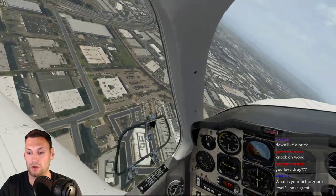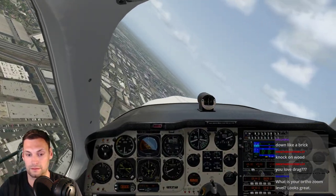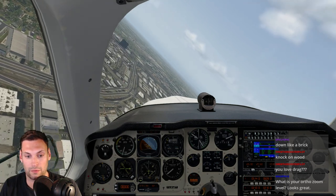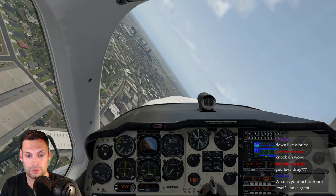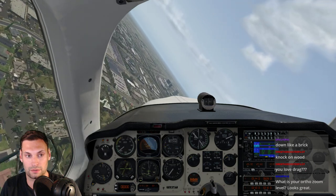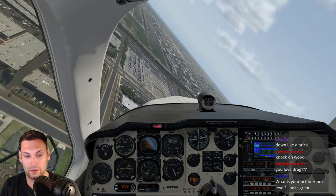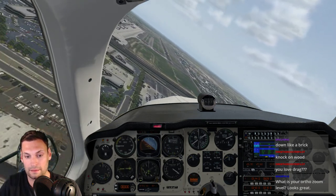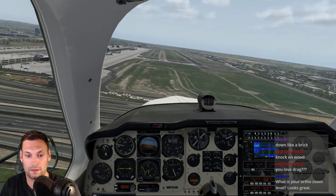So we're going to make this one a low approach. Tower, Cessna 2236 Golf, holding short of runway 27 left for an eastbound departure. 2236 Golf, runway 27 left, clear for takeoff, after departure proceed on course. 27 left, clear for takeoff, proceed on course after departure, 2236 Golf.